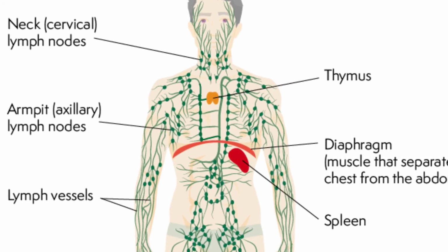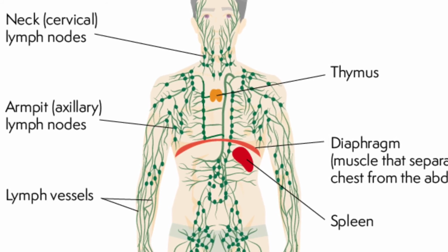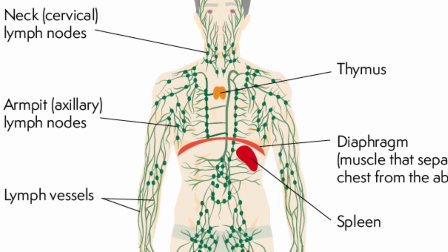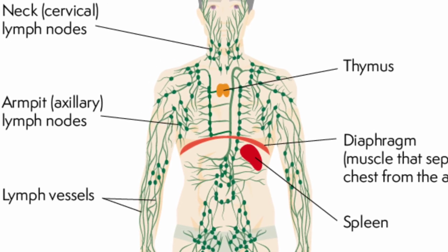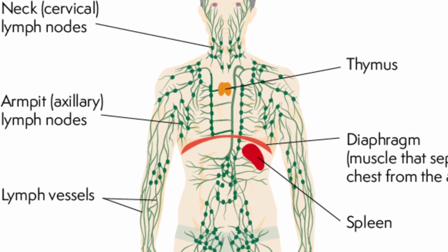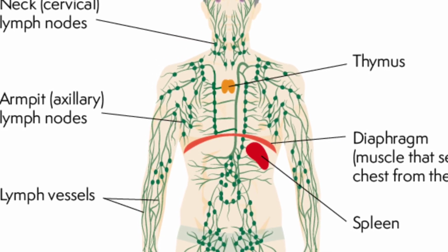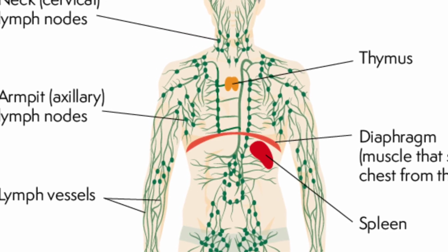But unlike the circulatory system, which depends on the heart to pump blood throughout the body, the lymphatic system does not have a pump. It depends on our diaphragmatic breathing and the contraction of our muscles to pump lymph in one direction towards the heart and clavicle.